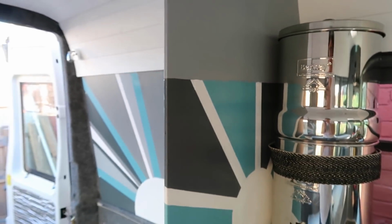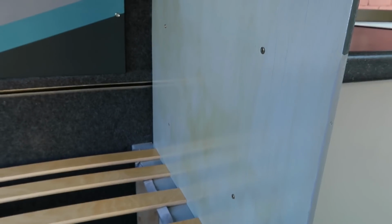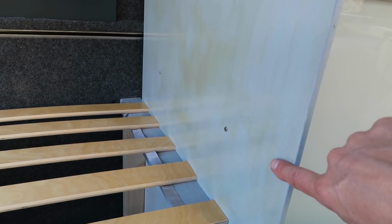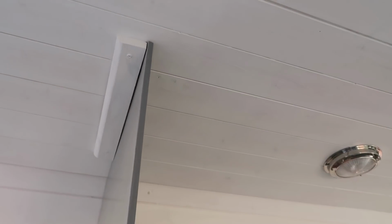The board here is screwed into the kitchen base units, it's screwed into the worktop with long screws, and then right at the top I've put a panel in, and that's screwed into the struts in the ceiling and then screwed in through that way. So it's really solid.